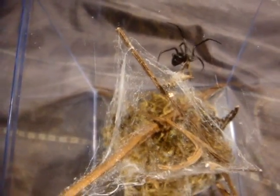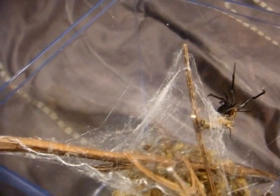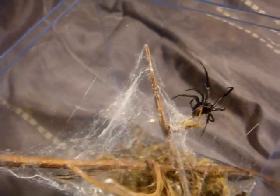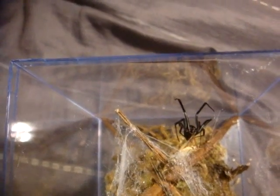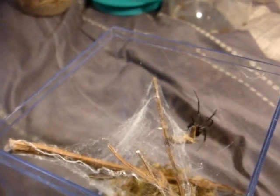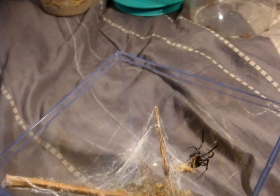And just amazing that, you know, spider webs are used in Kevlar for bulletproof vests, so I wouldn't be surprised if black widow silk is the main ingredient in Kevlar. Yeah, and there we go. I could be filming this one all day, but I do want to get some other Ts and scorpions in action.